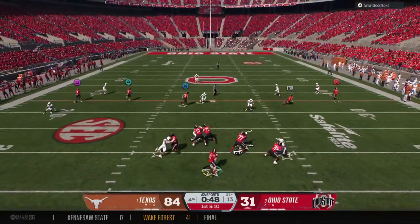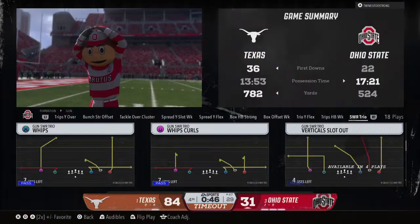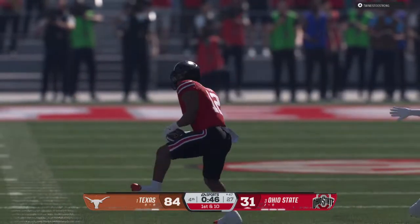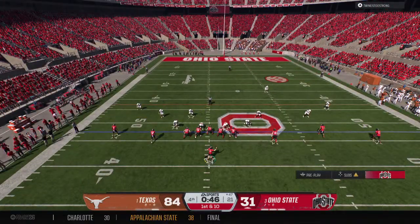On 1st and 10 here, looking to throw the ball. Catch made down the left side, an explosive play. Defense spends their second timeout to try to regroup. One thing I love about this back is how he gets involved in the passing game. Nice catch here. Nice game, moves the ball to the 47.